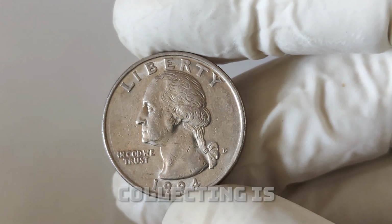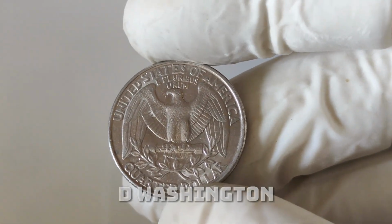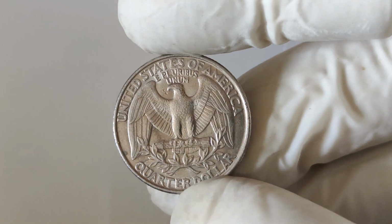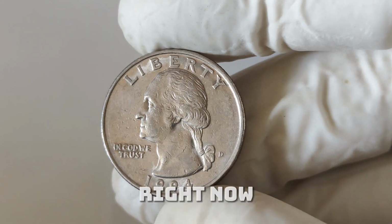Remember, coin collecting is as much about passion as it is about potential profit. The 1994 D Washington Quarter may just be the hidden gem in your collection that's worth millions of dollars. Who knows? You could be holding a piece of history in your hand right now.